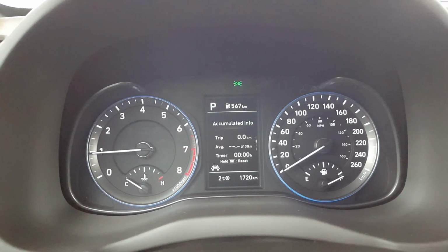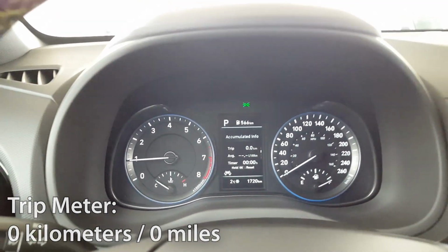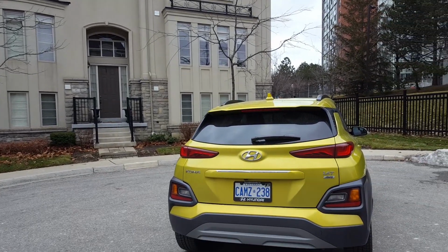You'll also notice I have my trip meter on the screen, and it currently reads 0. We're going to be driving this over the week and see how many kilometers we complete, and after that we'll head to the gas station to see how much it costs to fill up, so stay tuned.